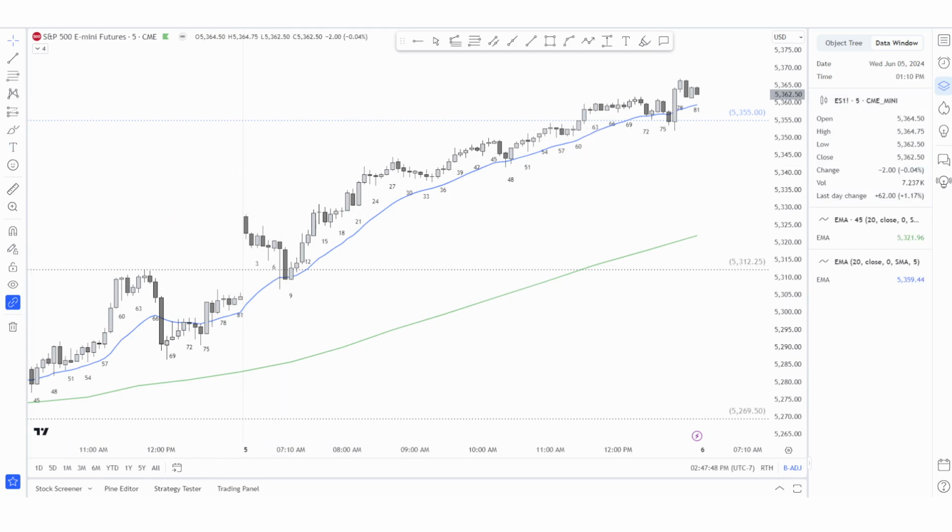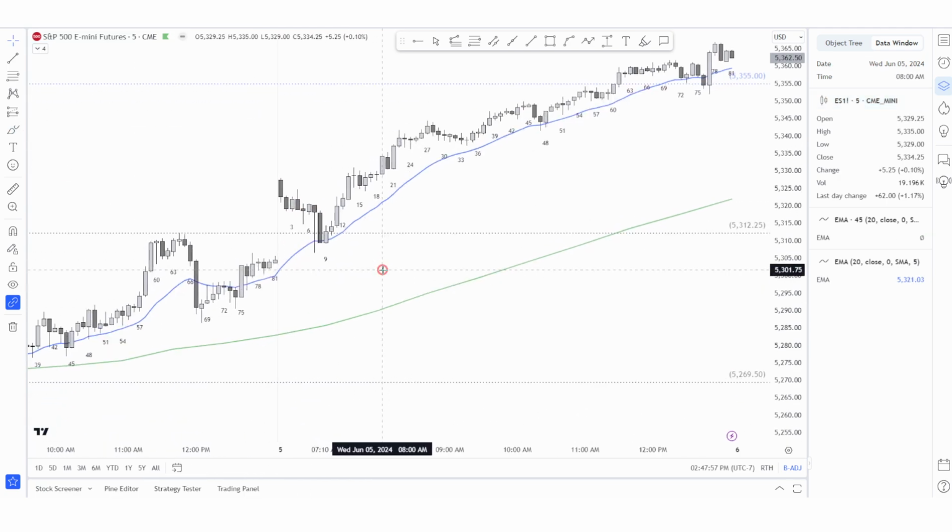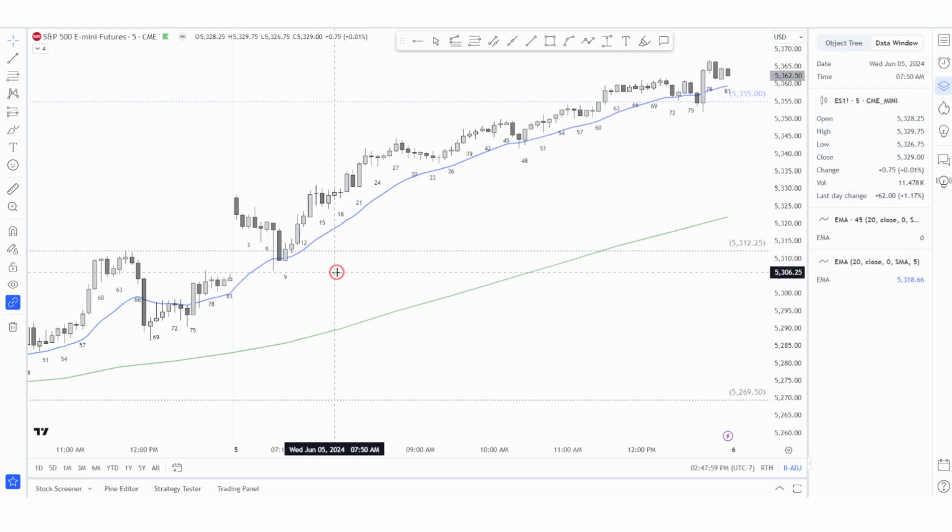The wedge bottom. If you can't see what I'm talking about: leg 1, pullback, leg 2, pullback, leg 3, pullback, leg 4 into the EMA. And bar 9 looks like bears get no continuation below the EMA. Bar 9, Bulls are buying the EMA.